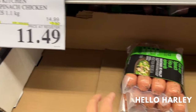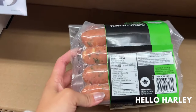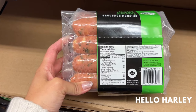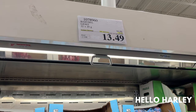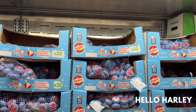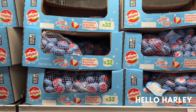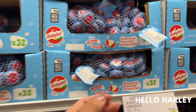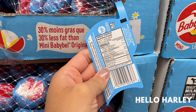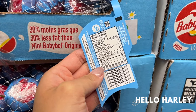These chicken sausages are on sale. Let's see how the macros are. 160 calories, 10 fat, 2 carb, 16 protein. Not bad. I showed this in my last video, the Babybel Lights. They are still on sale, $13.49, and I always buy these. These are so good and so good for protein. I'll show you guys. 50 calories, 3 grams of fat, 0 carb, 5 grams of protein.